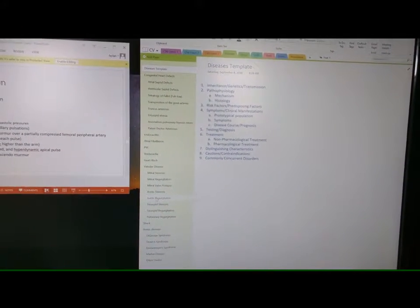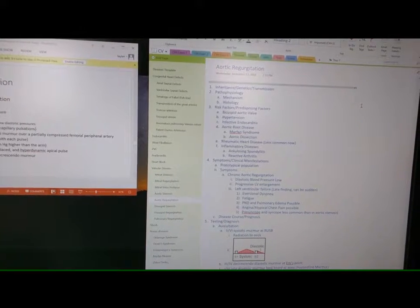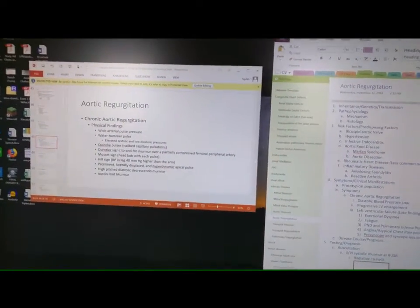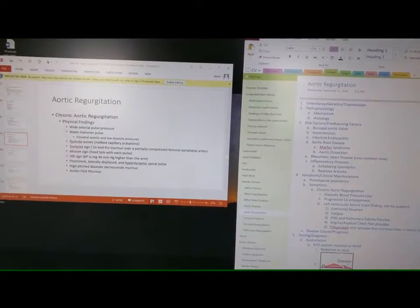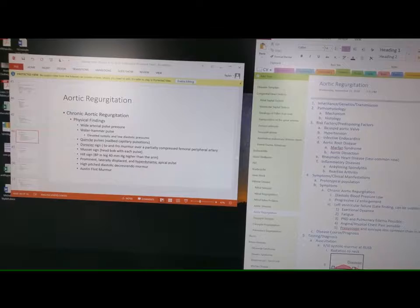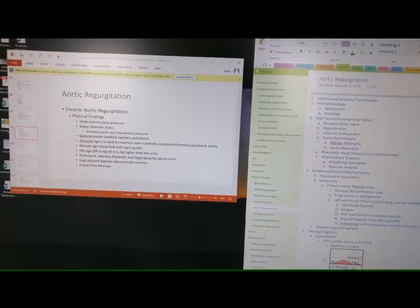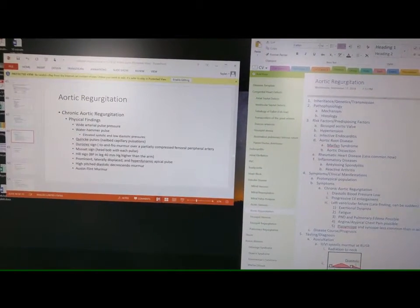For example, down here I've got aortic regurgitation. This was like the 4th or 5th disease that he talked about, and I'm just putting everything into my template from the lecture. And that way when I am in the exam, instead of having drawers that are all organized the way the professor would organize them, I have drawers that are all organized by disease, the way that I would organize them, and I'll be able to find everything later.